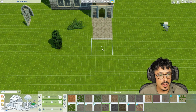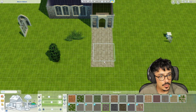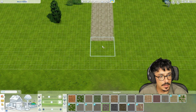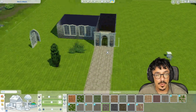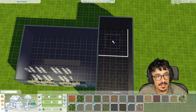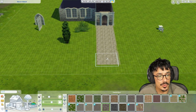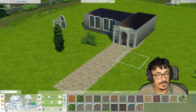It's not necessarily for cars and whatnot. I mean, they don't use cars apart from Arthur Weasley, but I do want this little straight drive moment coming up here. I think I do. Not going to play around with the terrain tools too much with this either. What I mean by that is the terrain manipulation, because it's a manor house. It's primarily on flatter ground and whatnot. So I'm going to leave it that way.